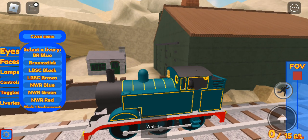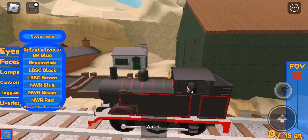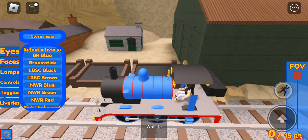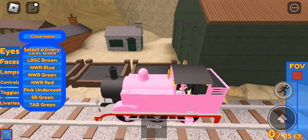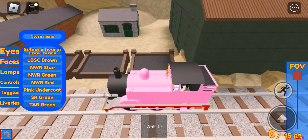Broomstick, LBSC black, LBSC brown. The black is what the LBSC E2 class locomotives were originally painted in. Only two were painted in this brown livery, because they were doing a trial passenger run, but it failed. But anyway, NWR blue, green, red, pink undercoat. The Adventure Begins, when they took his blue-green teal paint off, and this is an undercoat, basically to prevent rust from developing.